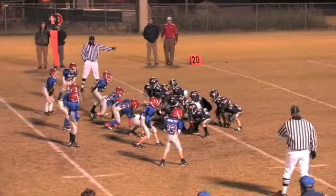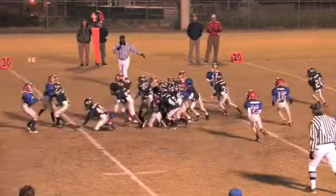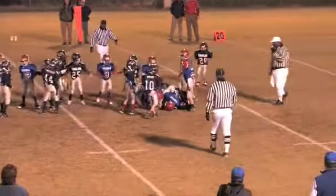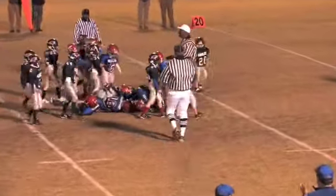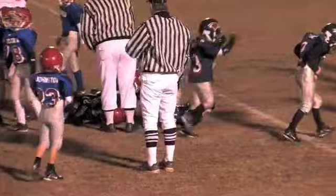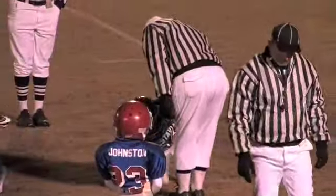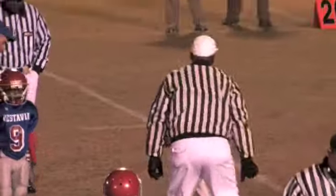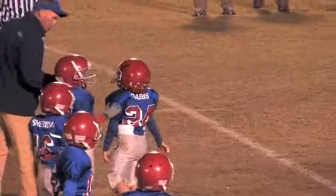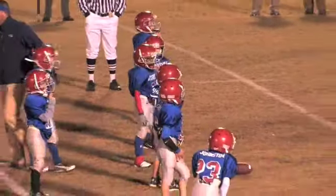And then the Rebels step to the line. Correction, the Eagles step to the line this time. And they snap it to number 20, Cole Thomas. He goes up the middle. The Rebels are all over him. Ben Murphy in there on the tackle. Looked like Eli Sawyer was in there as well. And somebody's there on the bottom of the pile. Who is that? Let's see. Number 24, Garrison Dabbs, also in there on the tackle.